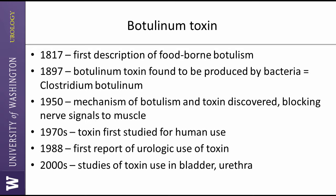Fast forward another 50 years, 1950, the mechanism of botulism and toxin was discovered, and that's when scientists got the idea that the effects of botulinum toxin were by blocking nerve signals to muscles in the body. In the 1970s, the toxin was first studied for human use in a medicinal purpose. 1988, the first report of urologic use of this botulinum toxin. And in the 2000s, a number of studies, starting in Europe and extending to other parts of the world, studies of toxin use in the bladder and the urethra.